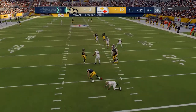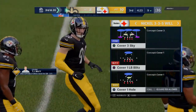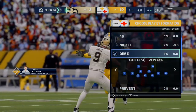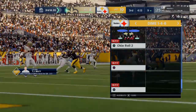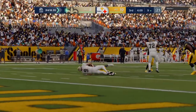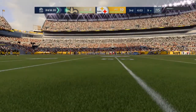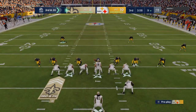Now the pressure comes and he goes down. Just inside the 10, back at the 9. T.J. Watt picks up his 2nd sack of the afternoon. 3rd down. Now after the sack of Breeze, and the Saints up against it here.